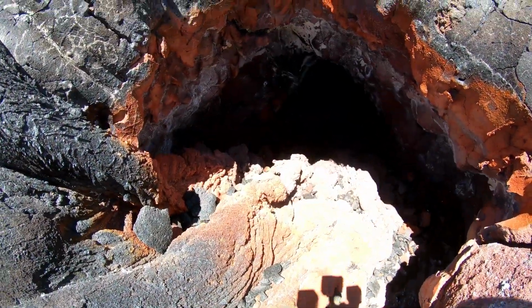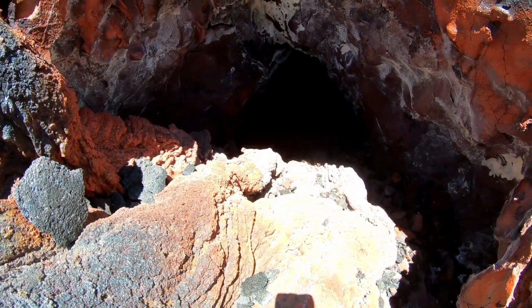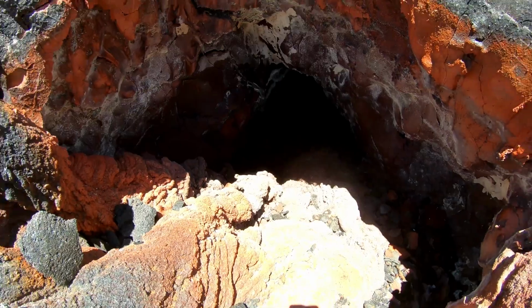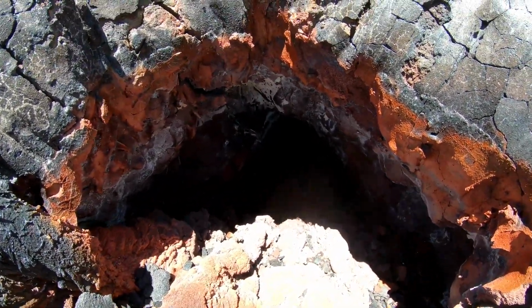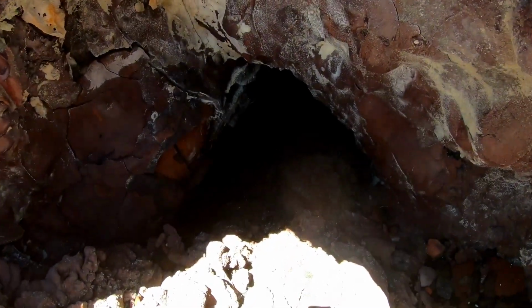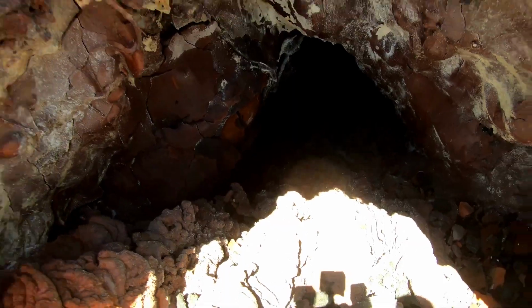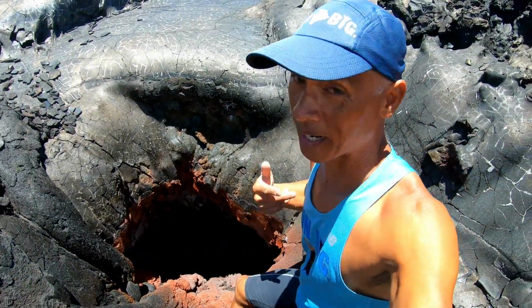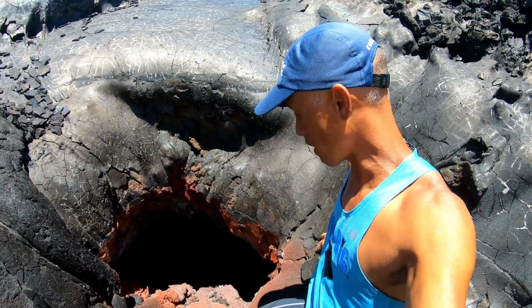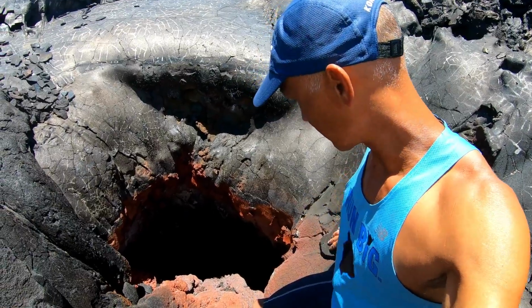Oh, nice colors. I'm not gonna go in here. Whoa, it goes way down there. Whoa. Check it out. It keeps going down and down and way down. But this is where I stop. I'm not gonna go down there. It's too small. Well, I can fit down there, but I'm not gonna go down there.